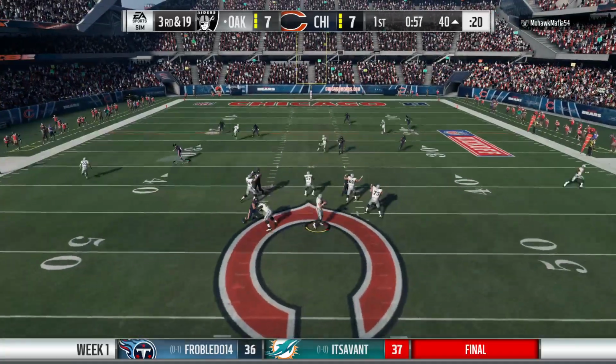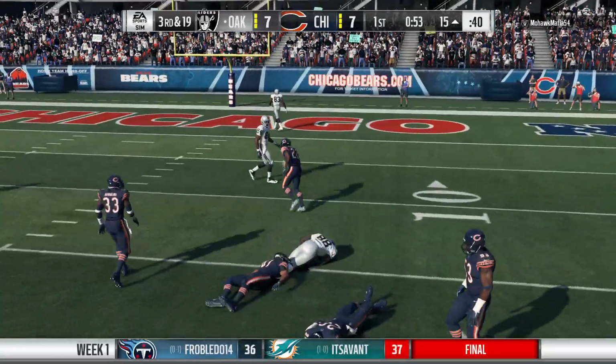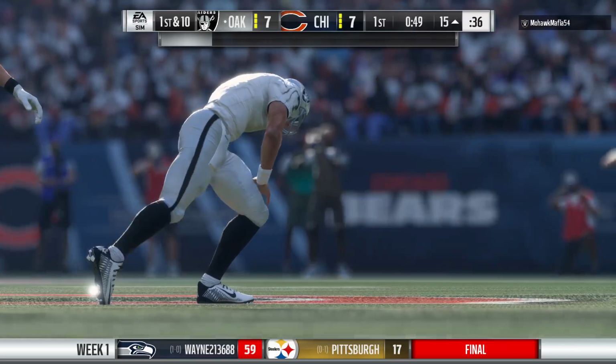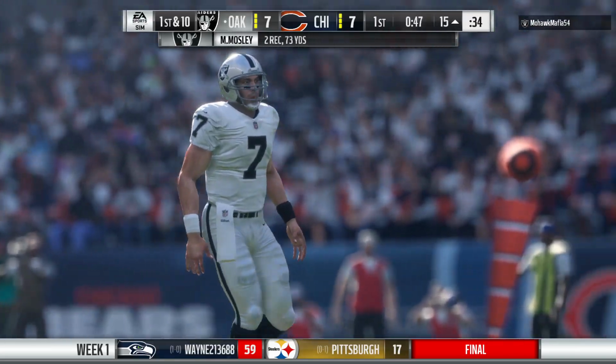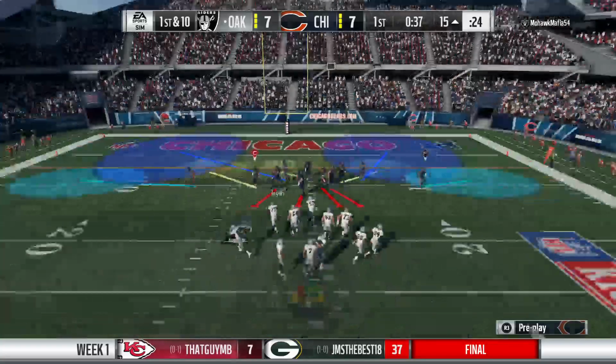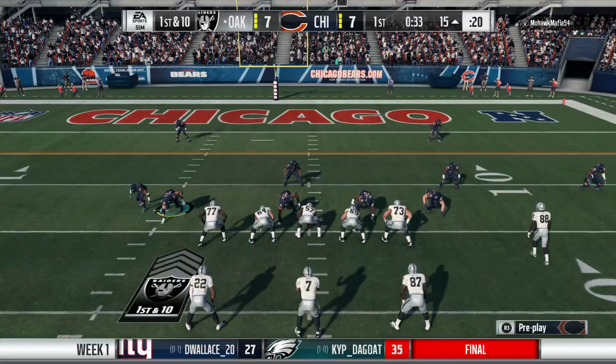Now on 3rd and long, they'll look to throw. Throwing right, and that's complete. And they pick up 25 as they convert on 3rd. Someone sharp in this game. I mean, a touchdown pass in the first drive and comes right back, and he's flinging it around really well here. Really nice throw there to pick up the first down.